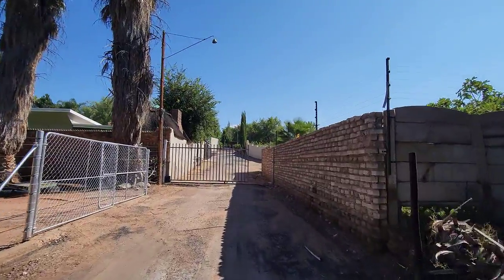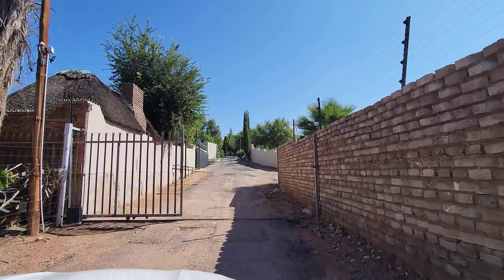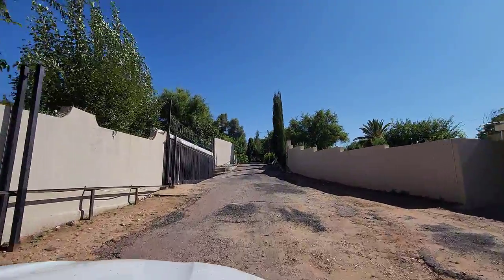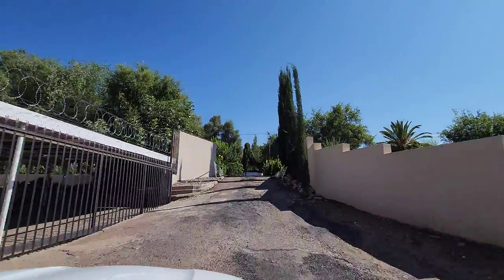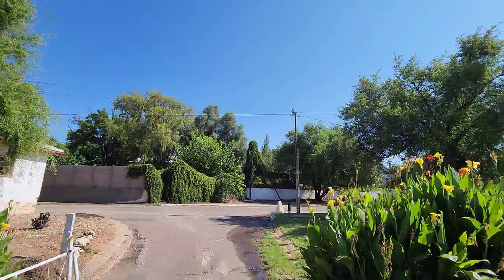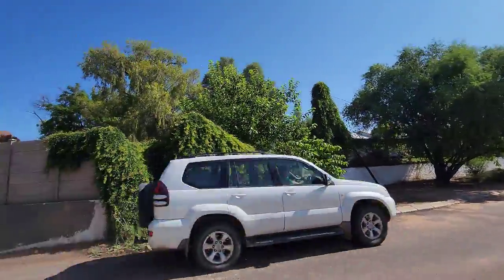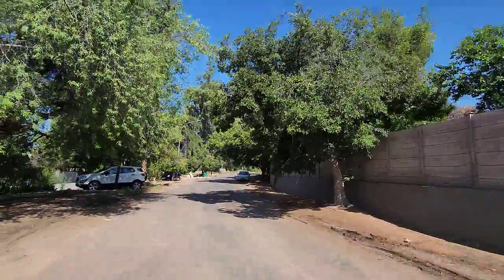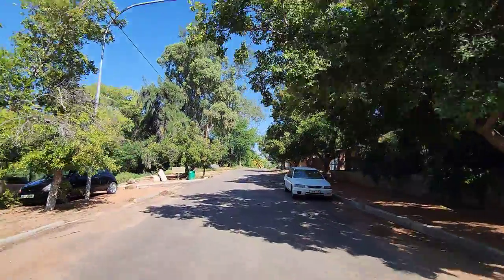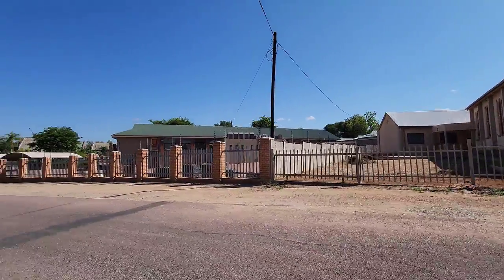So we'll check out a few things in Upington, you said? Yeah, we've got a few things we can look at, and then we'll have to hit the road. Love the town, I must say. It's actually very green, eh? Look at this. And we were fortunate, I think, last night to arrive when it was still quiet. Reformed Church, 1976.